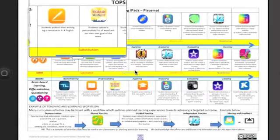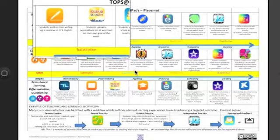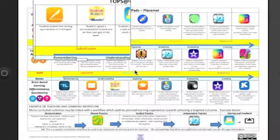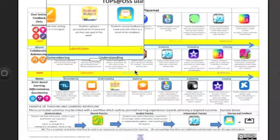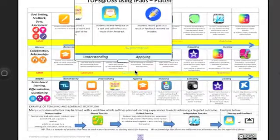So as an example, here we've got a couple of activities within the substitution area of the SAMR model. Students publish their writing, for an example, a narrative in Year 4 English, and then using the app Vocabulary Spelling City, they might upload a personalised list of words and set their own goal of the week. Moving further along that continuum, they might use Showbie, which allows them to receive feedback on a task and then to self-reflect as a result of this feedback.